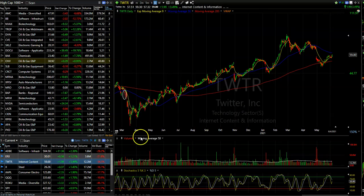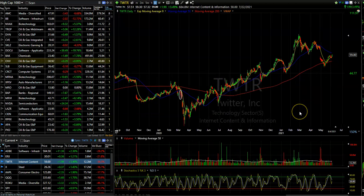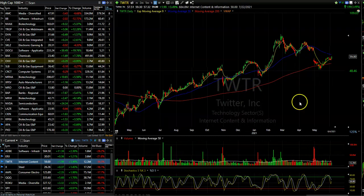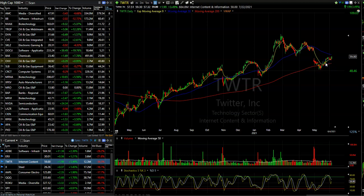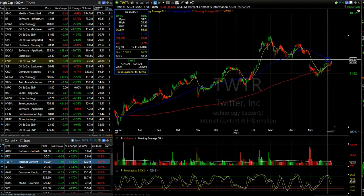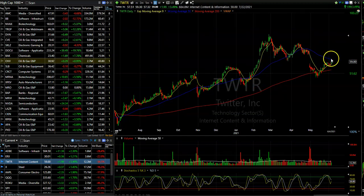And then Twitter, we entered into 56s off a gap down reversal. One of my favorite plays is when you have a nice strong trending stock that overreacts to something like earnings, which it did here, then it reversed. We got in around 55 or 56. It's sitting at 59 now. We were initially targeting the 50-day moving average. Maybe we'll even go for a break of this.